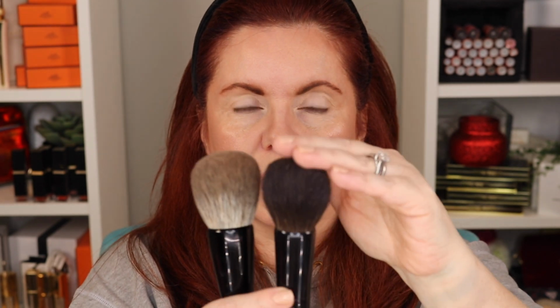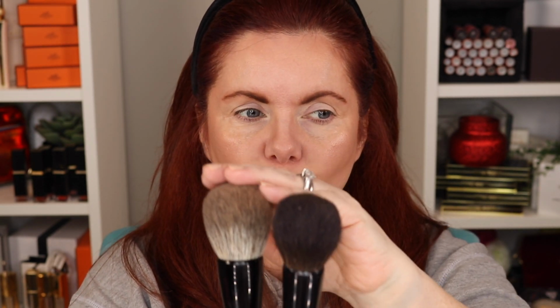And the Z is softer. This has more oomph to it. So when you want a little bit more impact, this is beautiful. And so I've been using this for my sculpt and my bronzer, and I really like it. I think it looks really, really nice. It's a beautiful brush. So thank you so much to the person whose name I did not mention for letting me know that you didn't want it, because I absolutely love it. It's perfect for me.